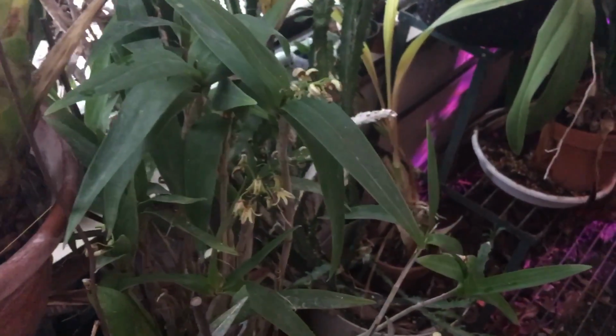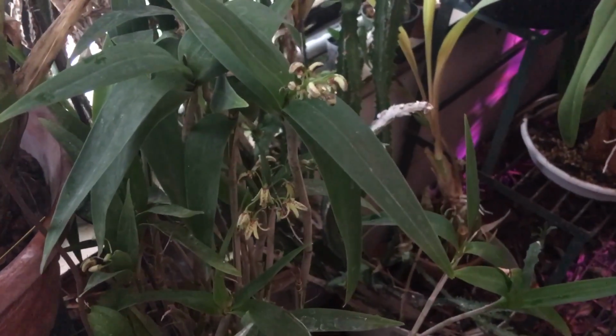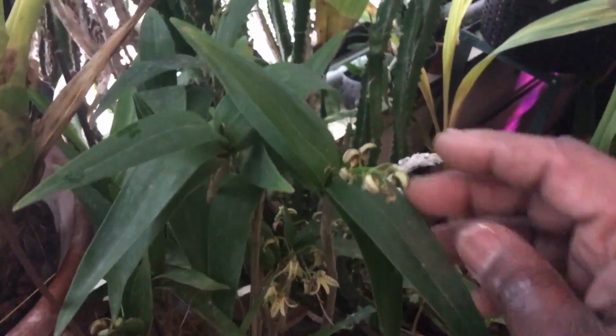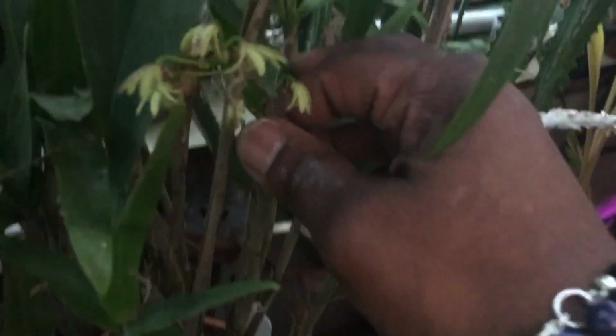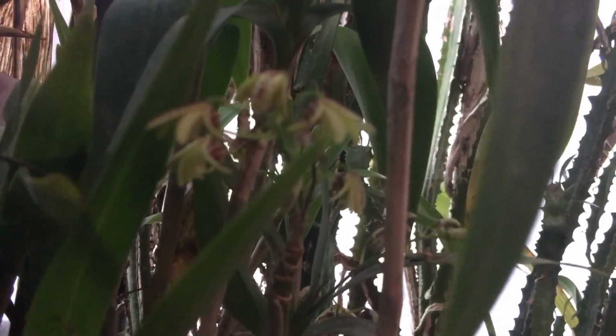My Dendrobium gracilicaule is in bud. Some of the flowers are beginning to open. Let's see if I can get a picture of the flower. It's opening just in time for our local Orchid Society show, which is actually next Saturday. Not this Saturday, but the following Saturday. So hopefully my speciosum and this Dendrobium will be a little bit more open.